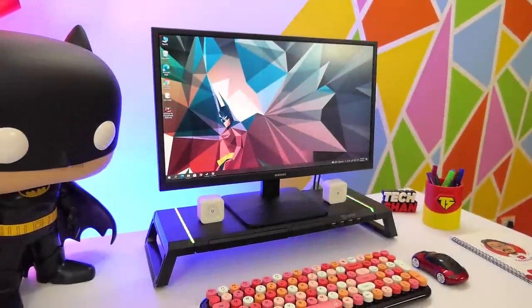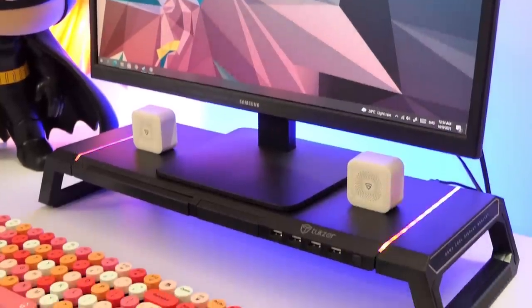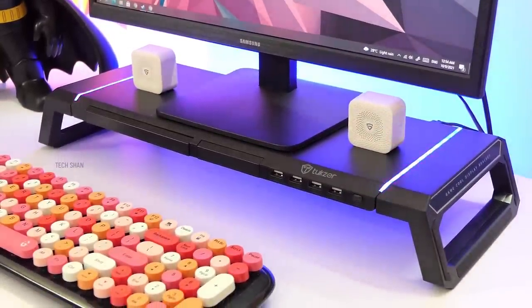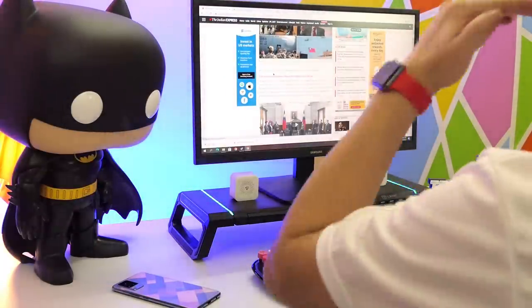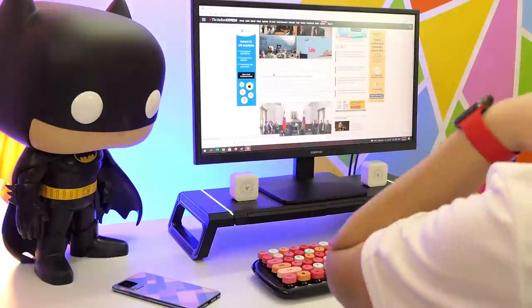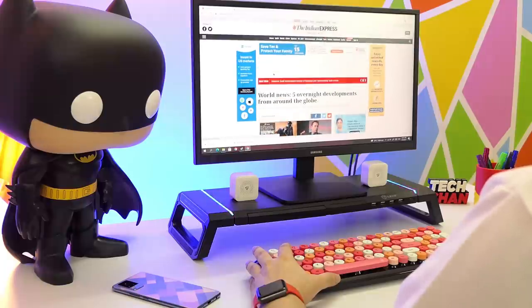And boomba, here it is, all set up on my desk. How cool is that? I have placed a 22 inch monitor on it. Like I said, you can go up to 27 inches. Okay, now to the features. First would be, yes, as said, this is a monitor stand that raises your monitor to an eye level, reducing eye and neck pain when you work on the computer for long hours.